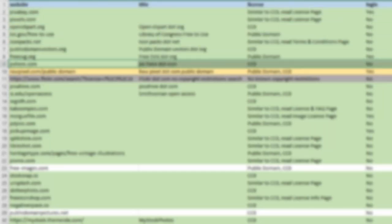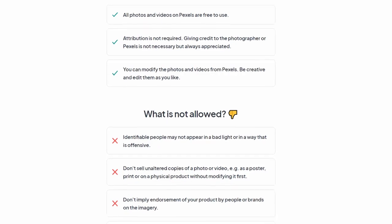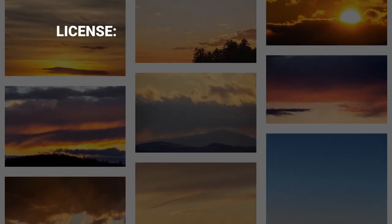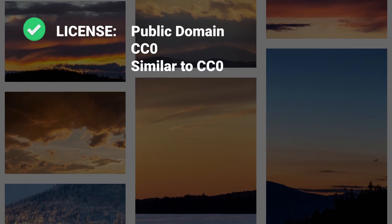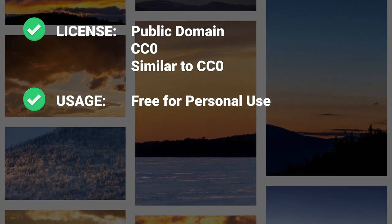I've compiled a list of over 30 different websites that have free stock images. More than that, I've limited the list down in the following ways. The site must have all their images labeled as public domain, CC0, or in some cases, a simplified custom license extremely similar to CC0. All sites must be completely free for both personal and commercial use.